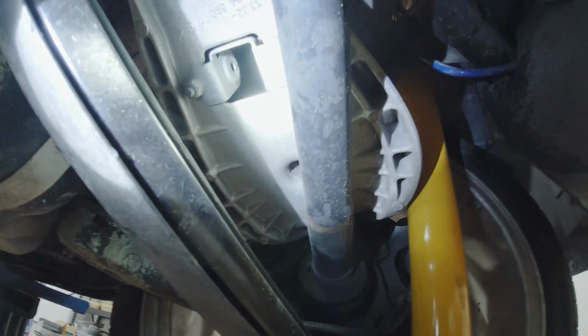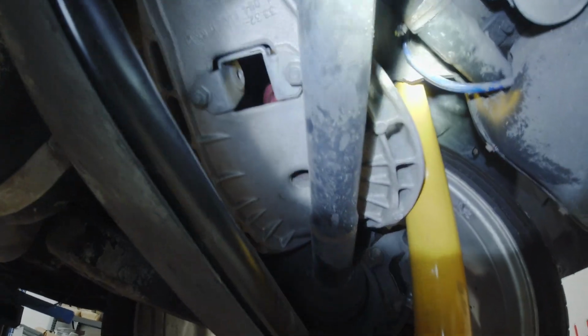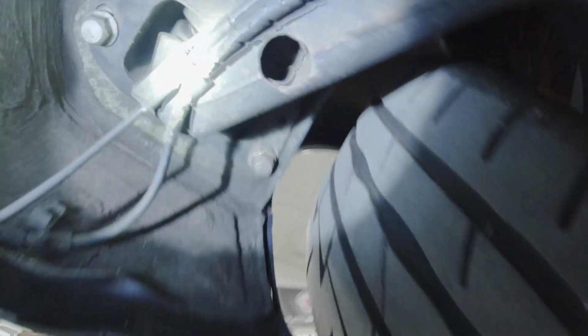We do have the bracket for the sway bar end link installed here, but no end link, no sway bar. It has trailing arm bushing limiters on stock bushings, and this one looks like it may be torn up. It's hard to see in the video here, but I think we're probably going to find out the bushing's bad on that one.